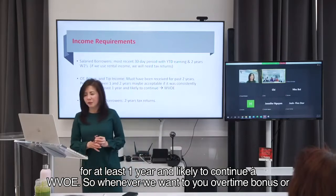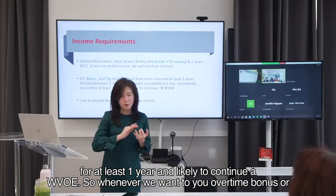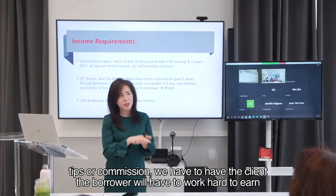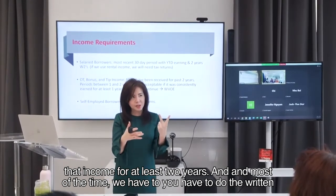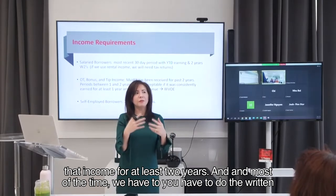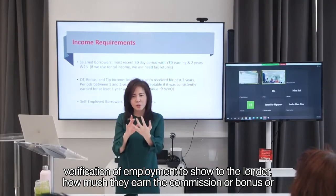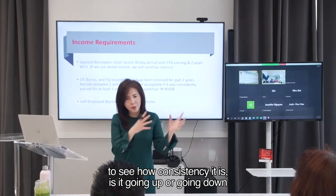WVOE, that's written VOE. So, whenever we want to use overtime, bonus, tips, or commission, the borrower has to have earned this income for at least 2 years, and most of the time we have to do the written verification of employment to show the lender how much they earn in commission or bonus, or to see how consistent it is. Is it going up or going down?